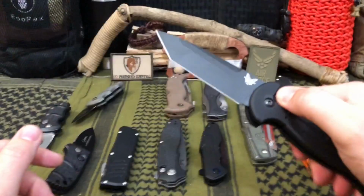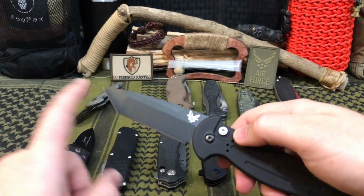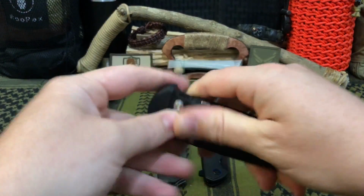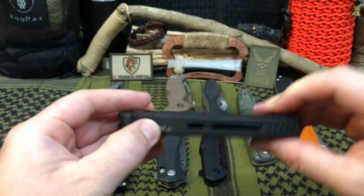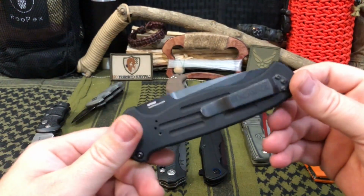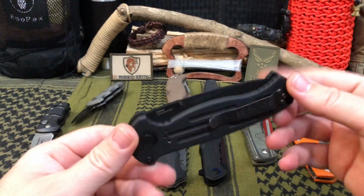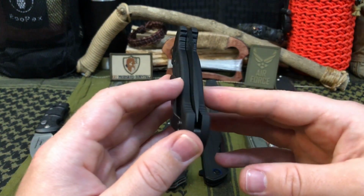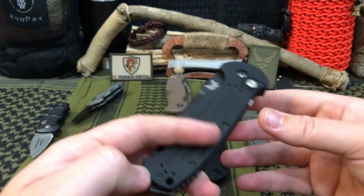This is a full auto Tanto version in CPM 154, and this thing has some freaking kick, but I like the fact that it's tanky. It's got a little safety on it. We're probably going to hard use test this bad boy, even though I paid for this myself, and this is an expensive knife. So I'm putting my own paycheck and my money where my mouth is, kind of concept, when it comes to this particular knife.